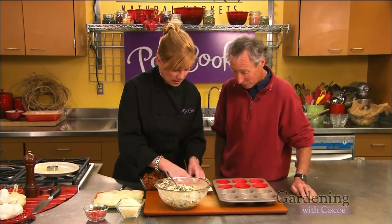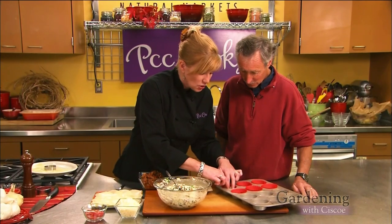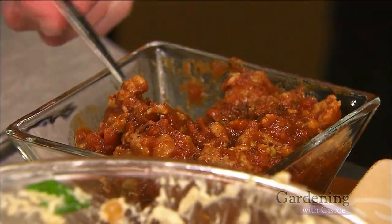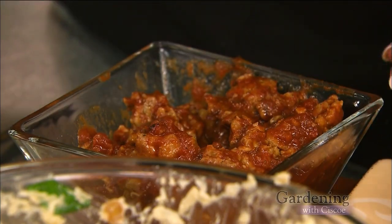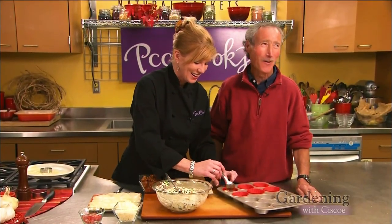All right, so what you're going to do is you're just going to set this in the bottom here and just kind of tuck it in. Don't worry about putting it all the way in because as you add your ingredients, it'll tuck it back in. And then this is the simplest thing in the world. I sauteed some PCC Italian sausage and just added some good marinara sauce to it. So a nice little meat sauce there.